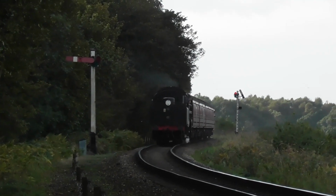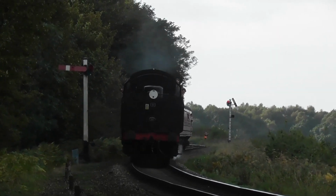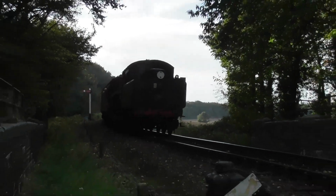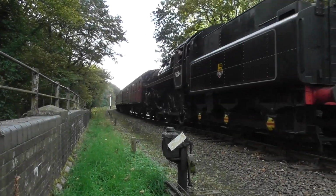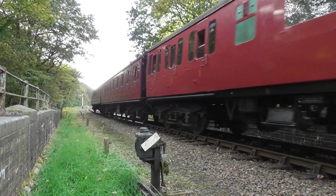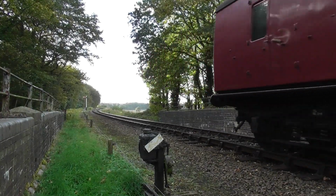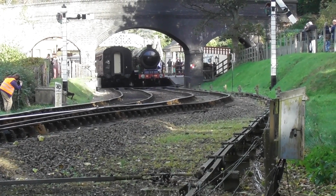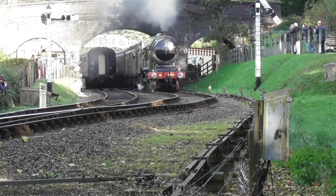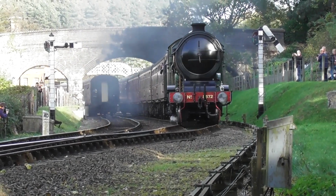Now I'm down very near the station, Weybourne station. This is looking towards Holt. You can see the Somersault home signal to the right there. And again, as I swing round, we will look towards the station. And bridge number 302, a 3-arch segmental brickwork type, and also another Somersault signal, this time the starting signal on the right there.